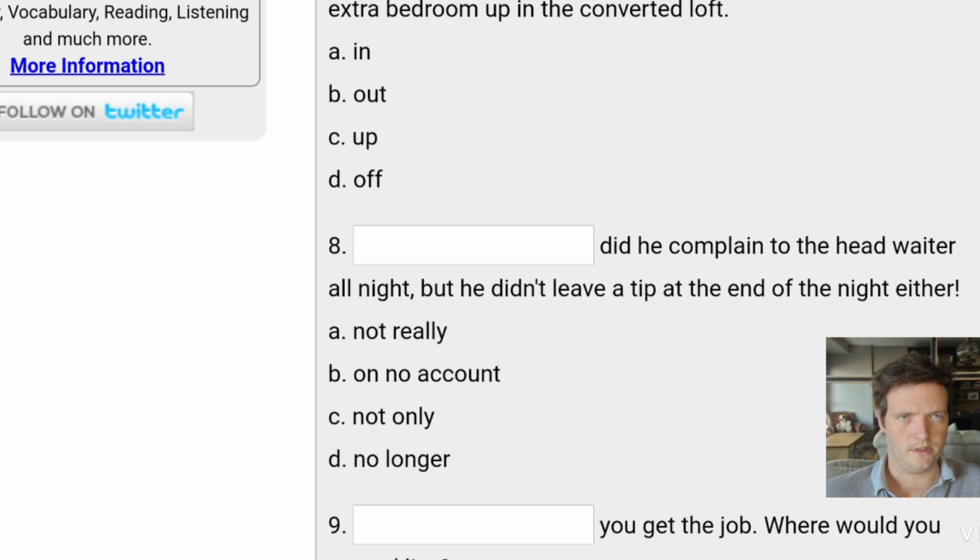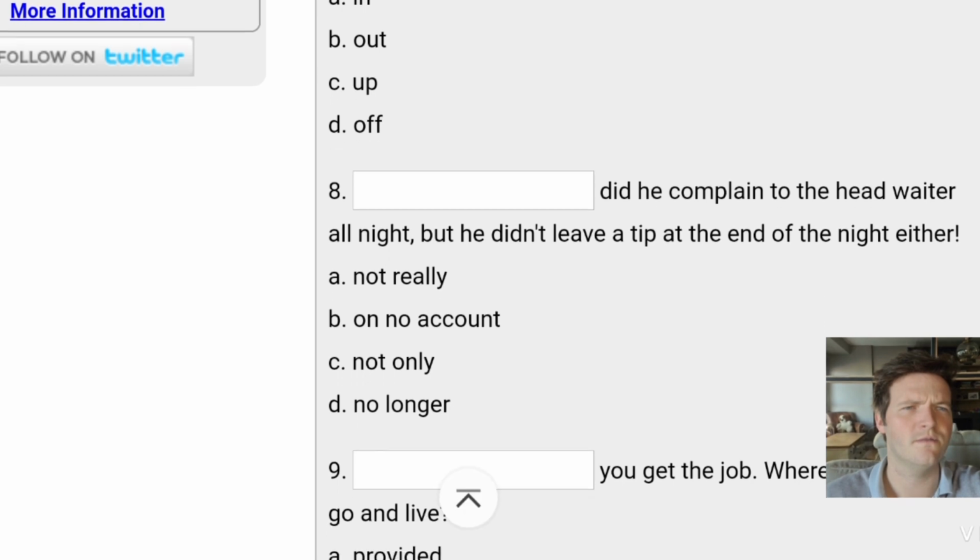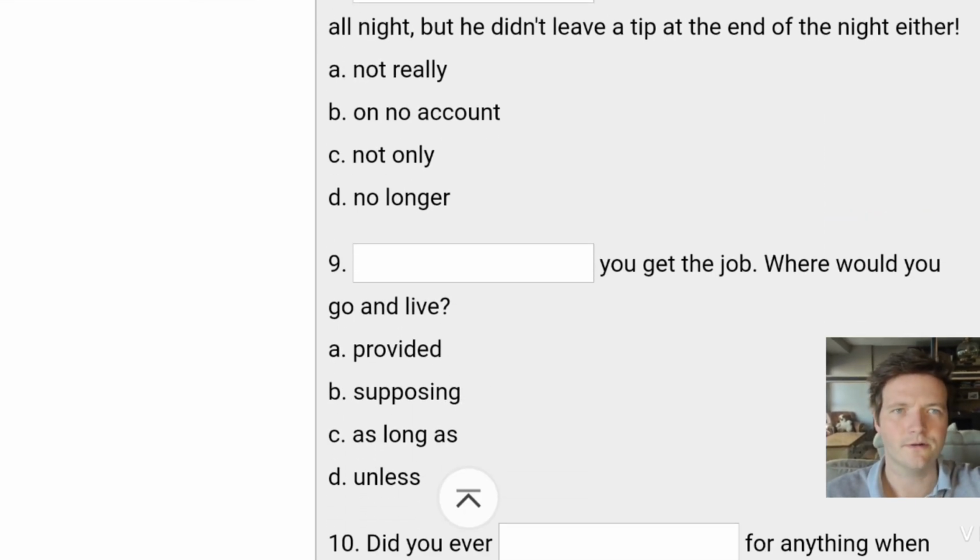Did he complain to the head waiter all night? But he didn't leave a tip at the end of the night either. So that wasn't the only thing that he did. Not only did he complain to the head waiter, not really, not on no account, no longer. No, it's not only, that wasn't the only thing he did. So he was complaining all night to the waiter, but he didn't even leave a tip. Not only did he complain all night, but he didn't leave a tip. Yeah, we've got that, what do we call it? That conversion thing at the beginning. Inversion. Sorry, God. Terrible teacher.